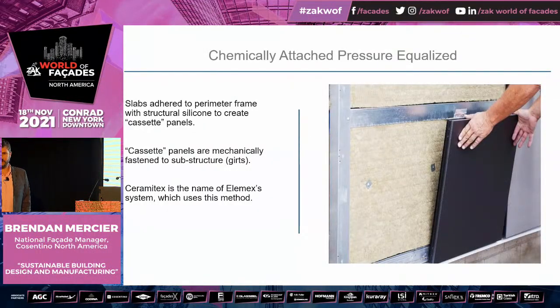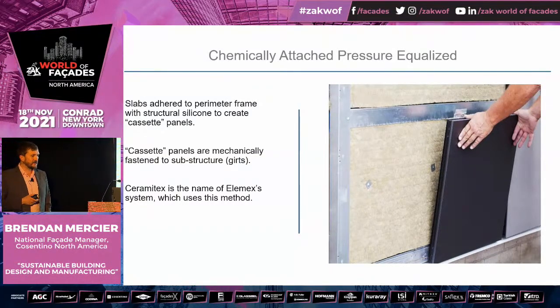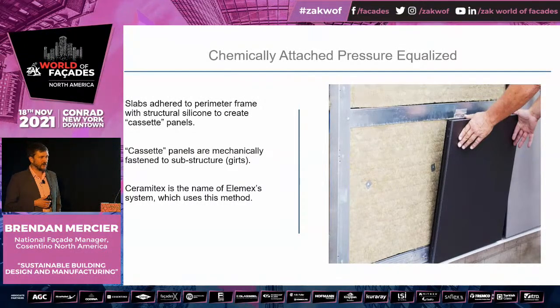So I talked about two types of rain screens. The first two that I showed are drained and back ventilated rain screens. There also is a chemically attached pressure equalized rain screen, where this is going to be more of a closed joint system, and it's going to create equal pressure on the outside and the inside of the cavities. Where the drain and back ventilated rain screen is going to create a near constant airflow to remove any moisture that gets into that cavity as it tries to create equal pressure, whereas with this system you already are creating equal pressure on both sides of those panels, and both sides of the cavity.